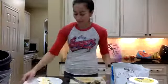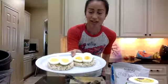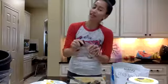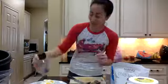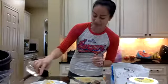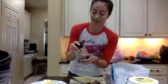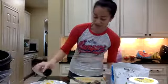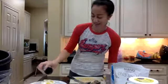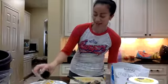Okay, so let me show you how we're looking right now. We have our avocado and our eggs on the rice cakes, and I'm just gonna top it with a sprinkling of this everything bagel seasoning. I've used this on salads before too, if you guys have seen that, and it's so good. Okay, I can't use the sprinkle attachment, I have to use the big attachment. Okay, so more of it comes out because it's so good. Okay. Oh, this looks amazing. I am ready for lunch.